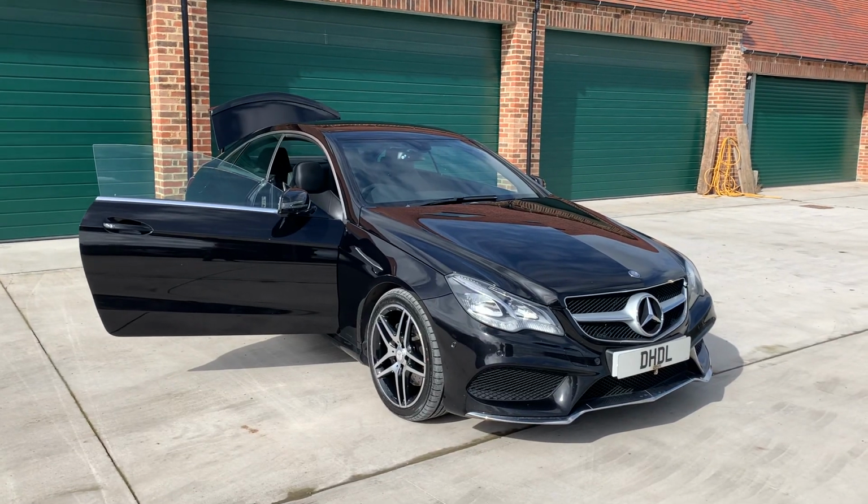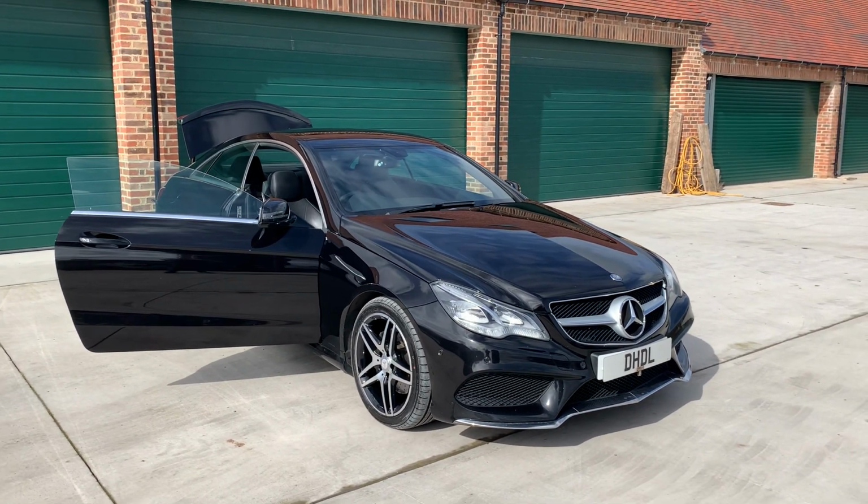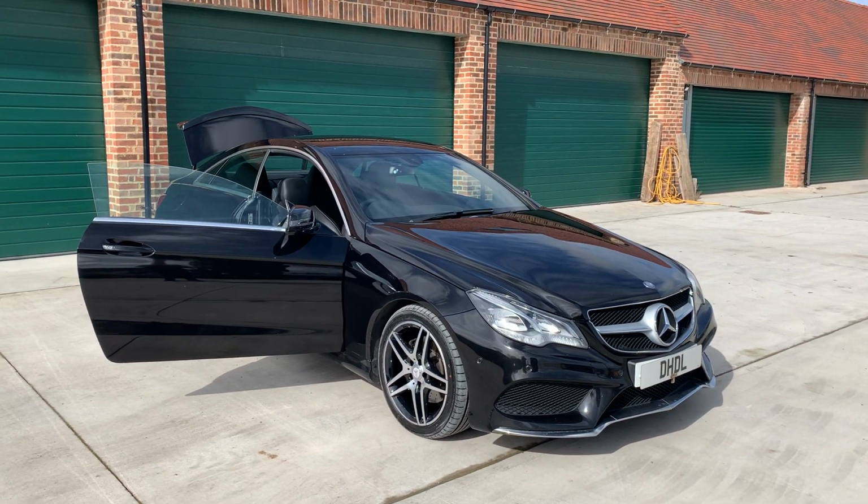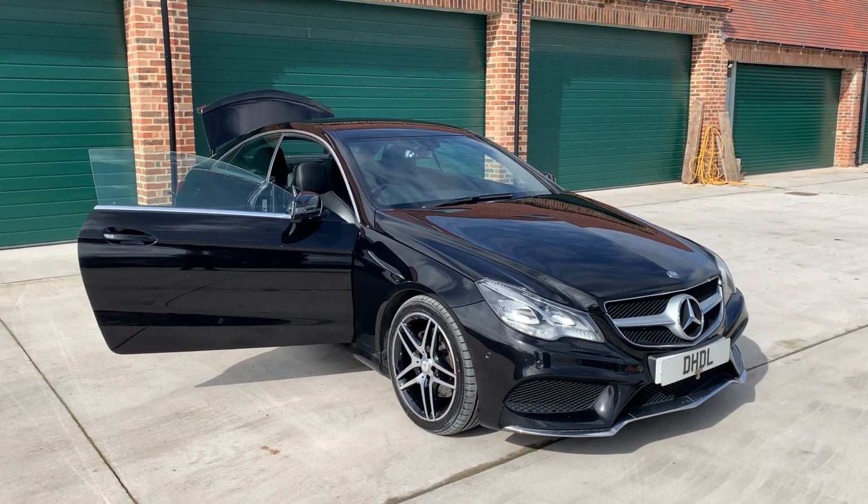DHT Automotive with this one stock. It's a 2014 Mercedes E250 Coupe, the CDI diesel AMG swap.